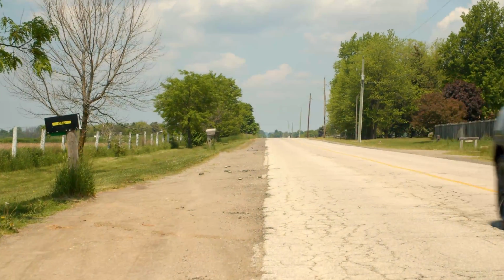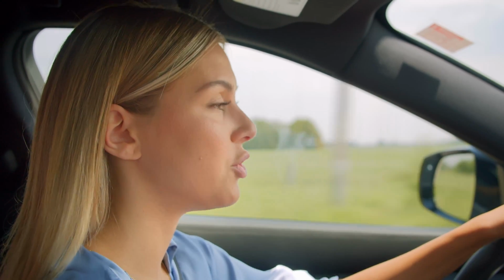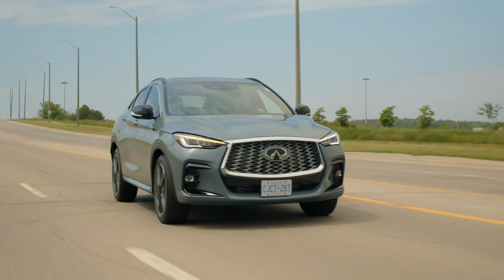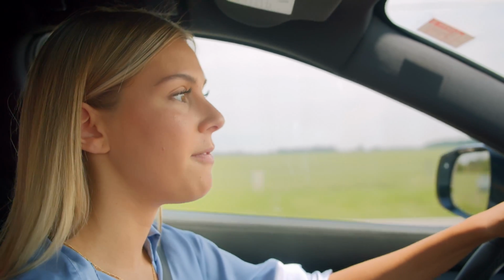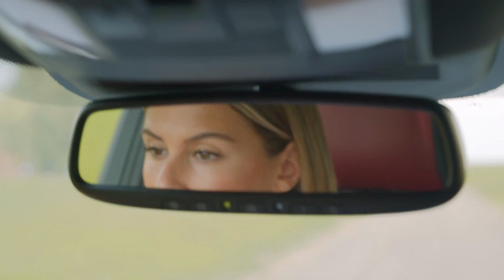So what is it like to drive the QX55? I personally love the drive of this car. I think the steering wheel is very easy to maneuver. It's a very light drive. It's very smooth on the road. I also really like the Apple CarPlay that it comes with. I love that I can just plug in my phone, I get my sound, my music, I get my messages coming up, and it's just really convenient.